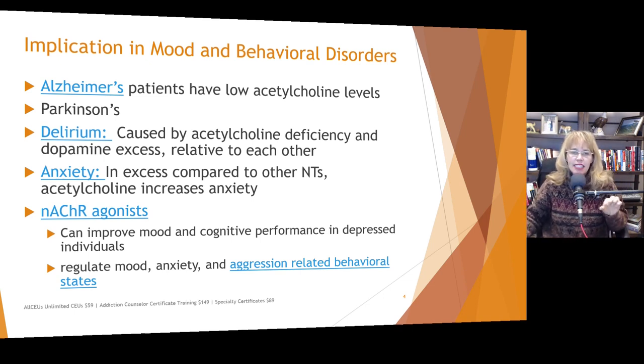So your nicotinic acetylcholine receptor agonists. These are medications that increase acetylcholine and increase the activity of the nicotinic receptors. Nicotine, nicotinic, you see where we're going here. Interestingly, they can improve mood and cognitive performance in people who are depressed. People who are depressed may tend to feel more flat, and that can contribute to feelings of depression, and that can be caused by not enough acetylcholine. Now, remember, and we'll talk in a little while, that too much acetylcholine can contribute to anxiety, which ultimately can cause HPA axis dysregulation and depression. So you don't want to assume that, oh, this person is flat, they need more acetylcholine. We just want to recognize that this could be one of the many different things that could be causing these symptoms.